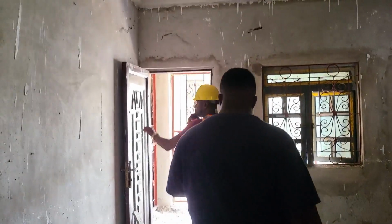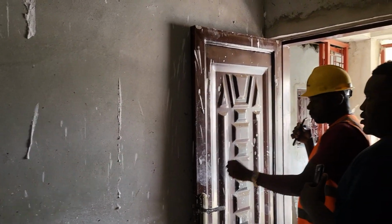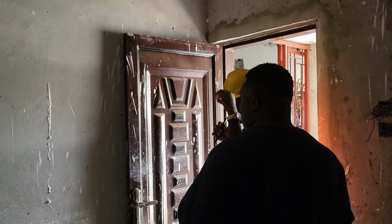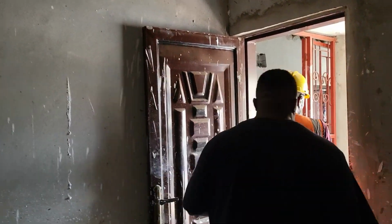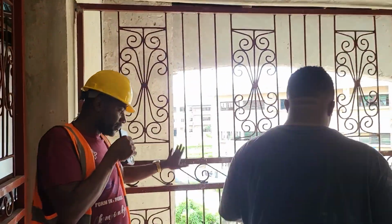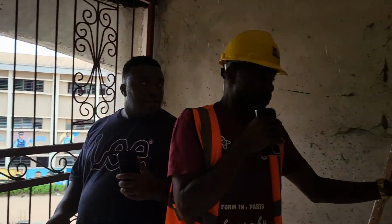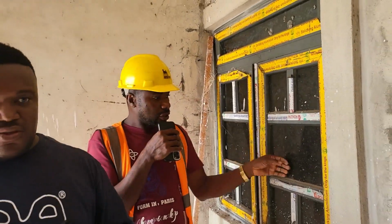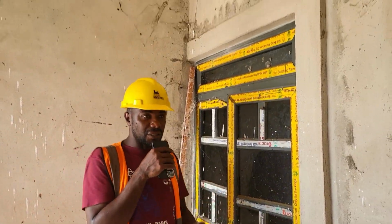All the flats have good quality steel doors. We went to the market, got the materials, and fabricated them on site. Even all these things, we also built on site. I'm not giving our work outside. The windows too, we brought the materials and built them right on site.